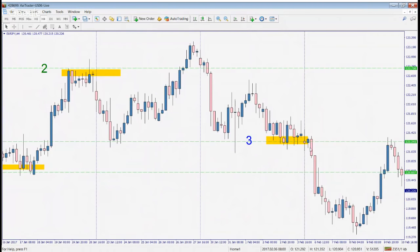Now the market broke through this level, which is okay. We can still trade these, but you have to make sure that the market doesn't come back immediately. So see how many candles it was here before it came back? It was 23 candles before it came back.